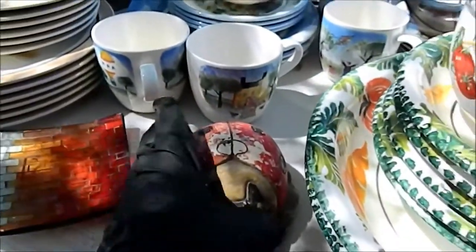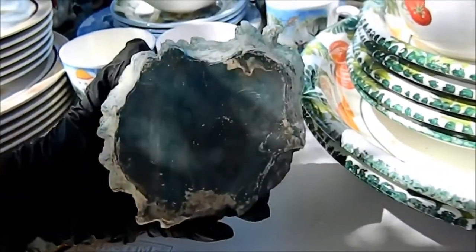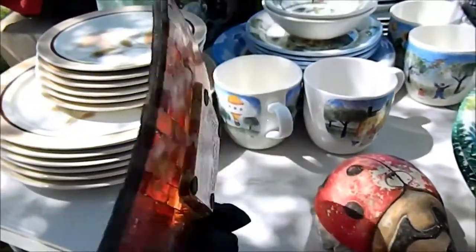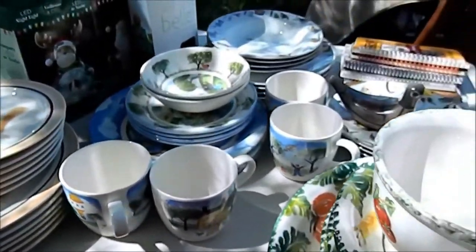Is that a ladybug? You've got to be careful with these things because some of this stuff is real vintage, unique pottery. And if somebody likes ladybugs for the garden, that's really cute. This is also kind of pretty. It's a pillar candle holder. Let's see what else they have.